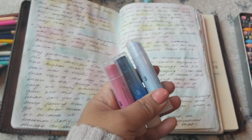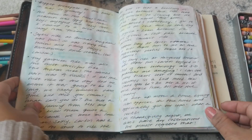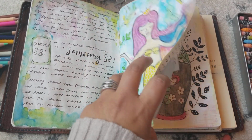Okay. So later on, I went back in with some gelatos, and I just put down a little bit of color, some subtle color. Mermaid, I was drawing here.